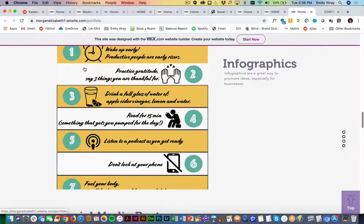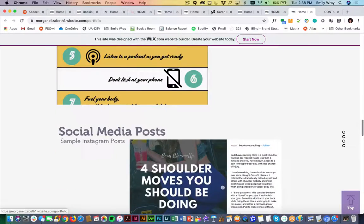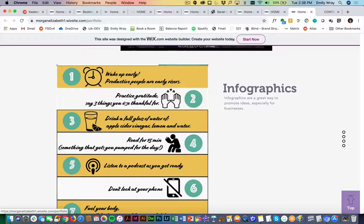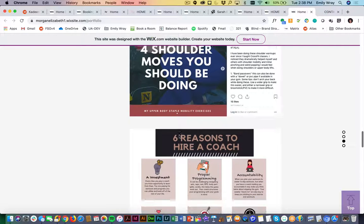We can see that you've done infographics. When I click on this, again, it's sending me up to the top. My expectation is that it would open up in a larger window so that I could see it in its full display and not be cut off. So here we've got some of your sample posts for social. All of this stuff looks great.